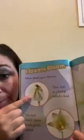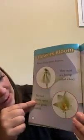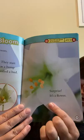Holy moly. Flowers bloom. Many plants grow flowers. They start as a tiny bump called a bud. The bud slowly opens and petals gently unfold. Surprise! It's a flower.